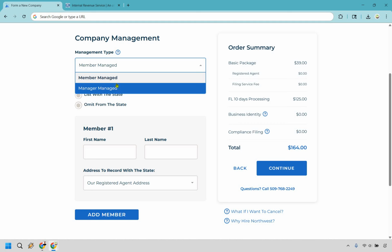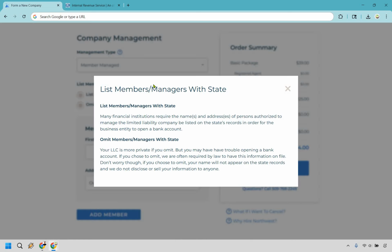So if that sounds like you, it's likely going to be the best fit, okay? And next up, you'll decide if you want to list members or managers with the state. I can click right here and show you more. So something to keep in mind is that listing them makes opening a business bank account easier, but if privacy is a concern, you can opt to keep it off public records. Just know that banks may ask for this info anyway, so I usually go ahead and list it.